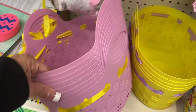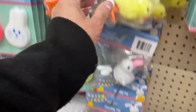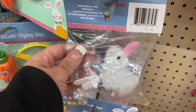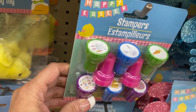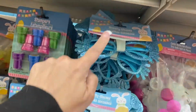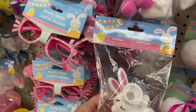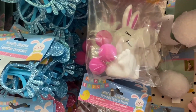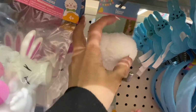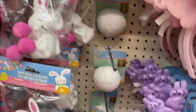More of the baskets. Here's the pink with the yellow ribbon, and the yellow with the purple ribbon. So the hopping toys, here's the bunny. And then here is the chick. Okay, then they have the stampers. So that's what those stampers look like. They have 3 rows of those, and then you have the novelty glasses. And look how cute, I don't think I've seen this before. So this is an Easter bunny ball shooter. I've never seen that before. So I don't know, that might be new to this Dollar Tree. Then you have the little bunny tail. Isn't that adorable? I love those. You know what? I think I might grab one of those.